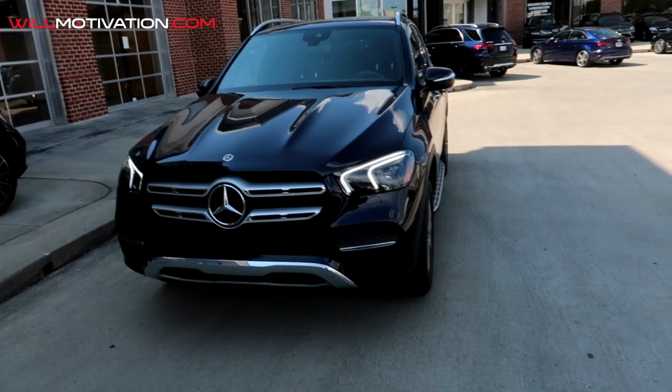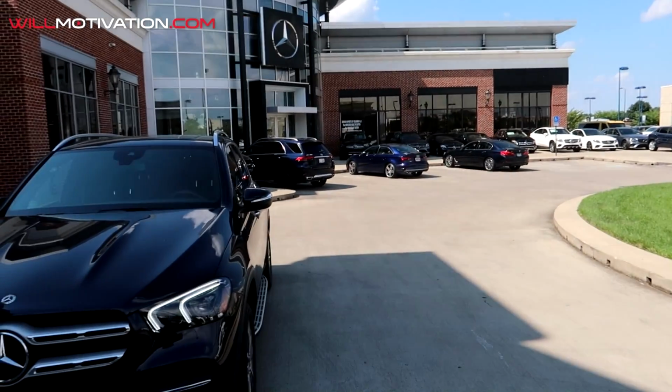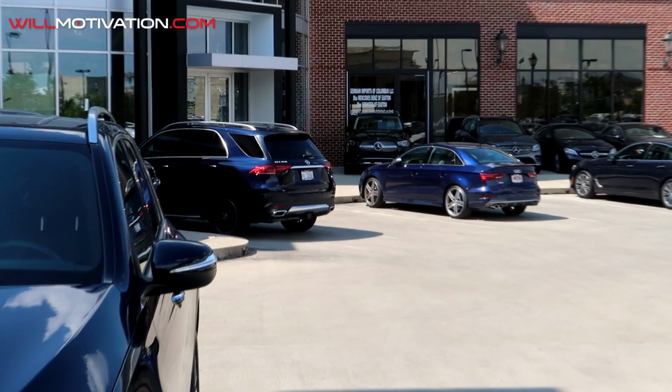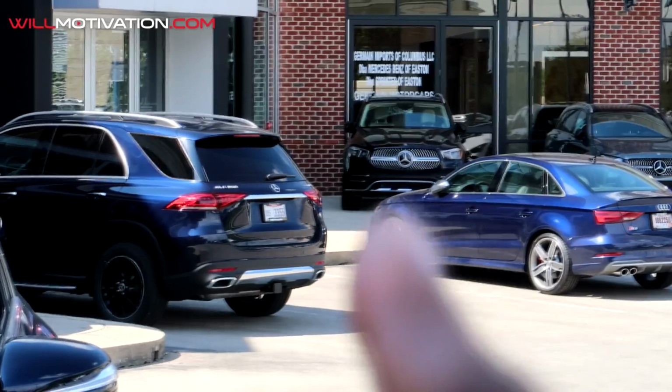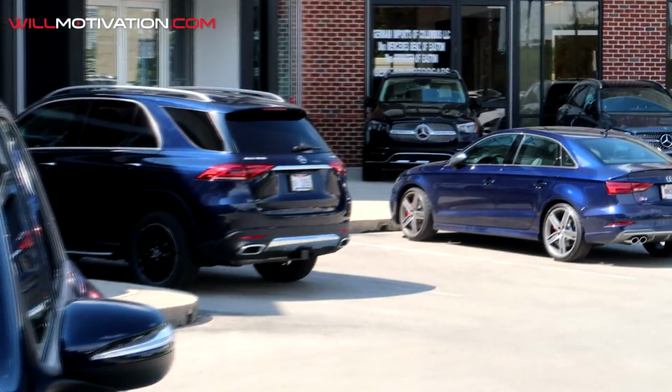So Kevin was just explaining to me that there's actually different front ends that you can get, like different trim levels. So there's one over here in the back, I'm gonna zoom in on it, that has a different front end. What'd you call it, an AMG? AMG line package. Check that out. So we'll get a close-up of that.